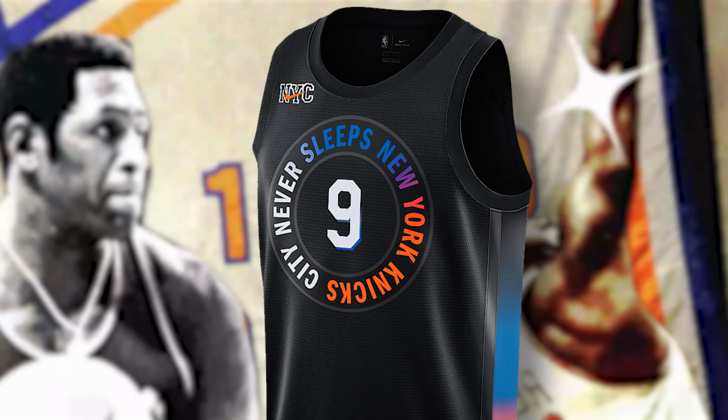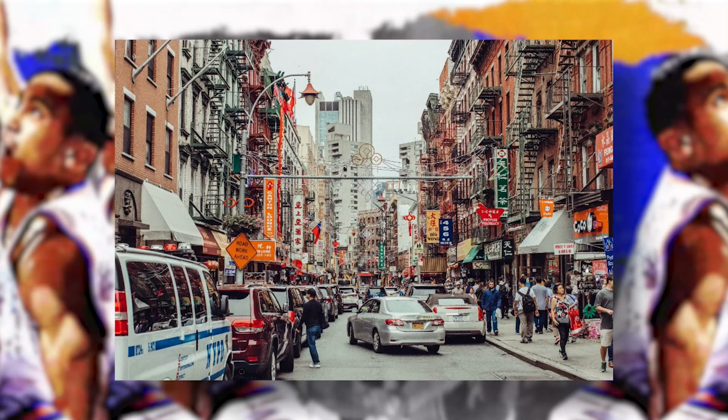It looked like something you would buy off Canal Street, which is where you buy all the fake stuff. But this year, they went even more simple. They kept kind of the black theme, but I gotta be honest, this jersey doesn't really do much for me.